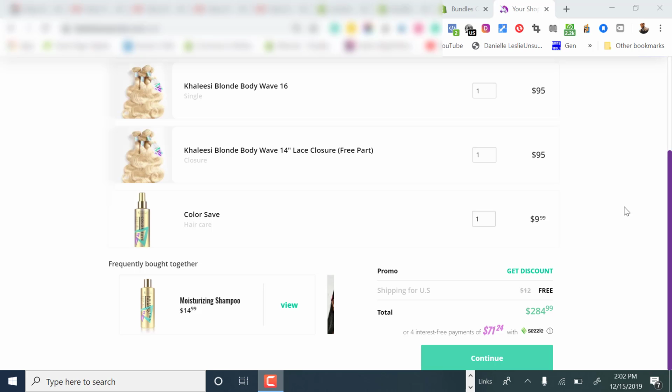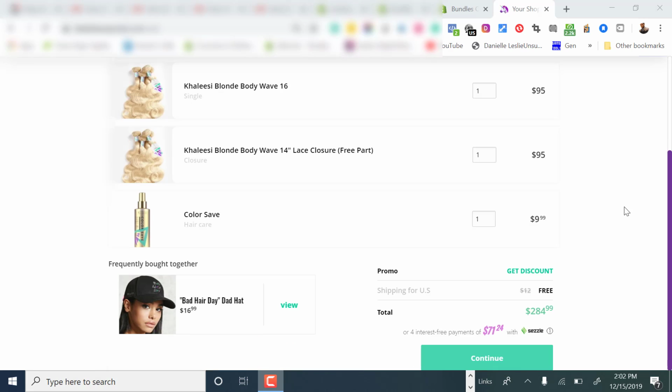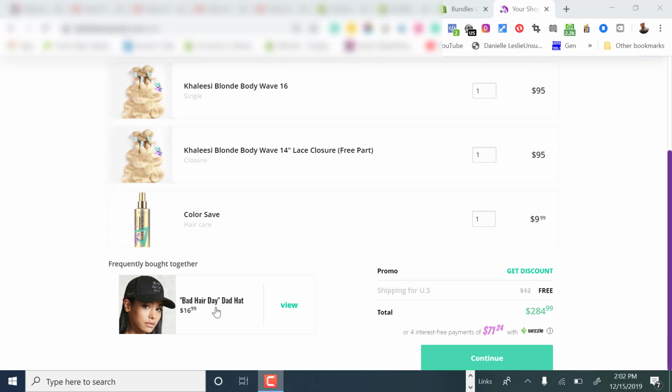Here's a quick tutorial on how to utilize and the value of the frequently bought together option. This is basically your "do you want fries with that" option. After your customers have already added all the products to the checkout, we have a frequently bought together. And it's important showing this in the checkout and not before the checkout.